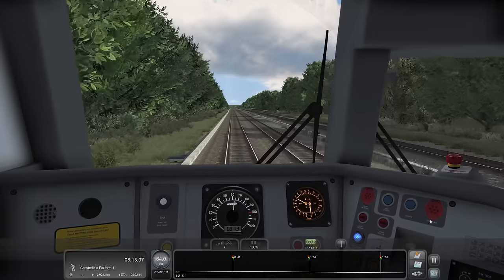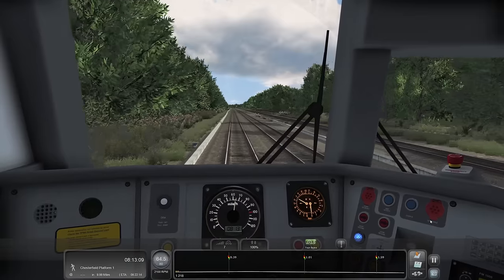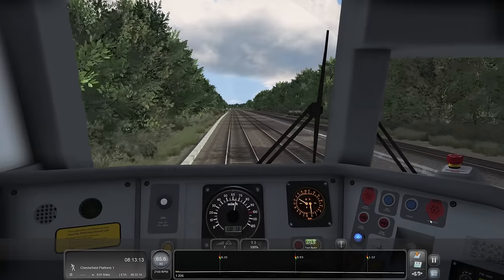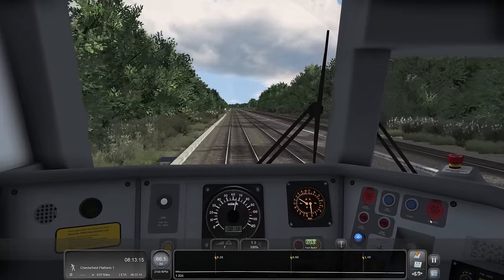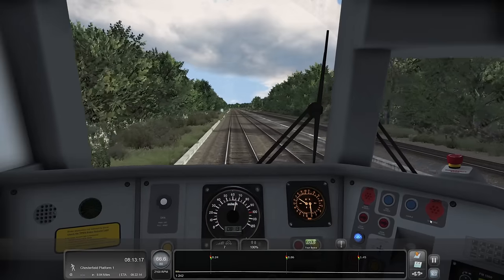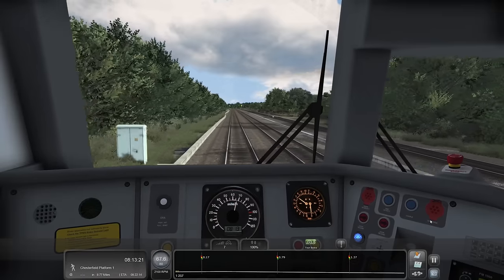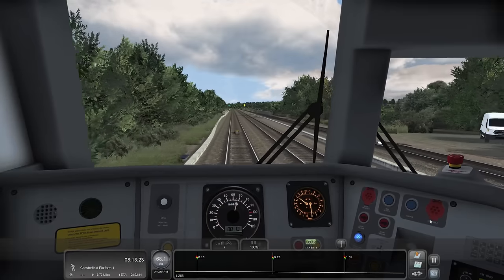Well, I suppose if it works. If there's not a lot of services, then an up and down slow works, doesn't it? Saves having four tracks. I guess when you've only got single track like that, it's okay until it's not okay. Until there's a bit of disruption. And then you have a problem, don't you?